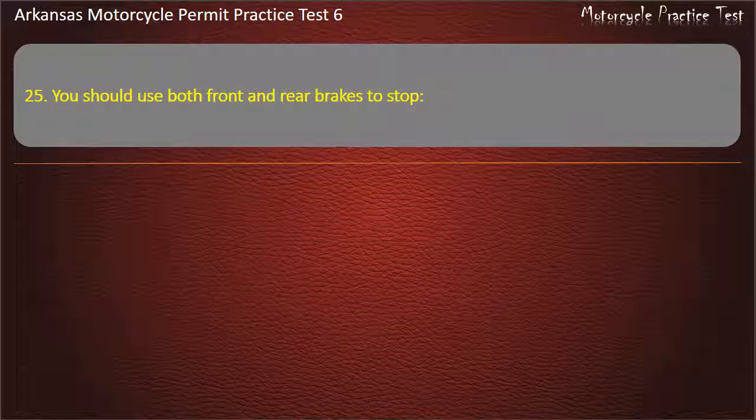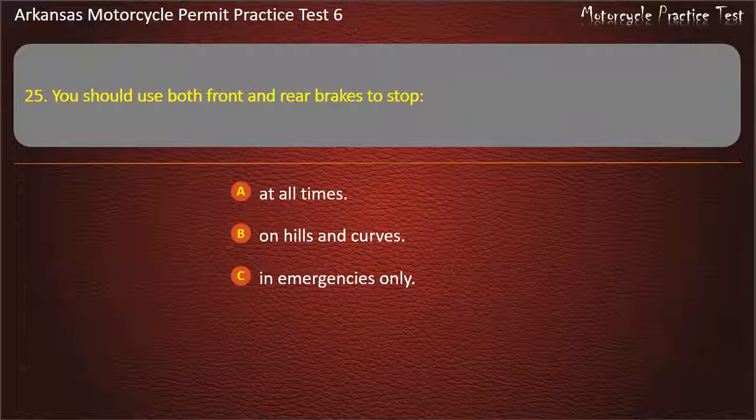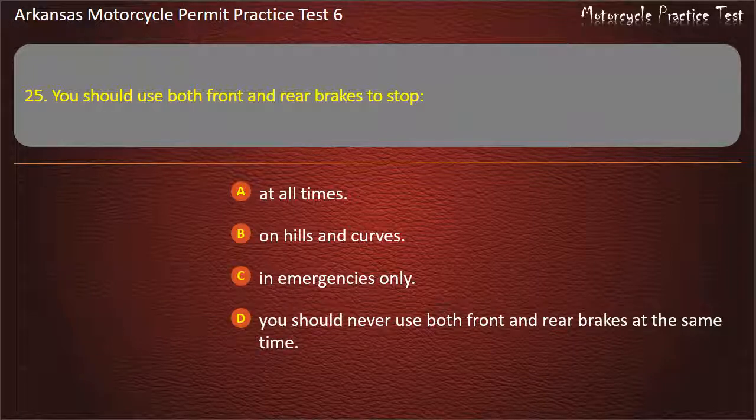Question 25. You should use both front and rear brakes to stop at all times, on hills and curves, in emergencies only, or you should never use both front and rear brakes at the same time. Answer: At all times.